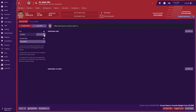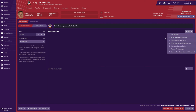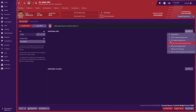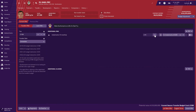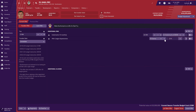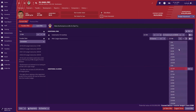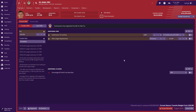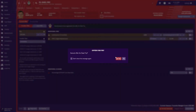We would like to go in, but they're not doing very well. Southampton are really struggling this season in bottom of the league, so it could force their hand. We're going at maybe 2.5 monthly after 50 league appearances. We'll go maybe another 2. Percentage of next sale, 10%. They want 33 million. Alright, can't do that.